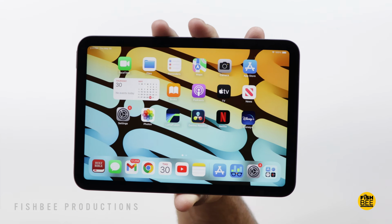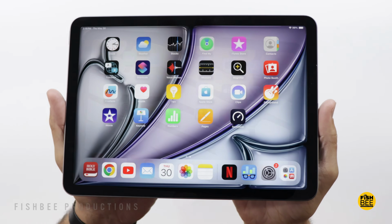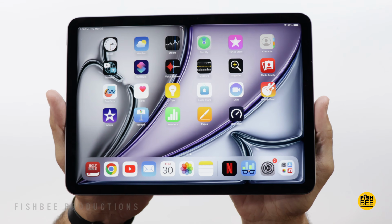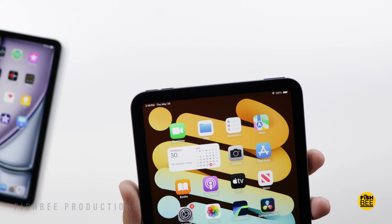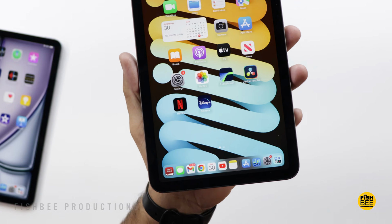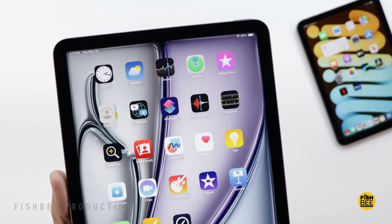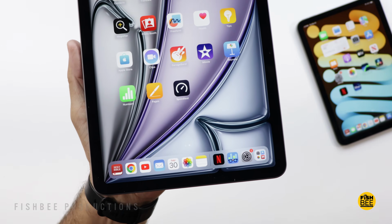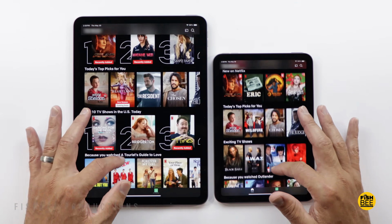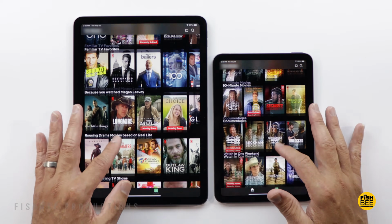One of the biggest differences is going to be the screen size at 8.3 inches for the iPad mini versus 10.86 inches for the iPad Air. Resolution for the iPad mini is 2266 by 1488 versus a slightly better 2360 by 1640 resolution for the iPad Air. Both are 60 Hz refresh rate and up to 500 nits brightness. Also, the iPad mini is quite a bit lighter at only 293 grams versus 462 for the iPad Air.